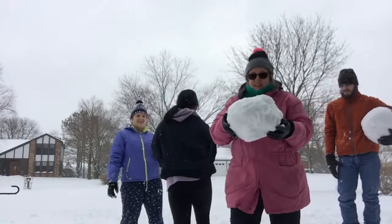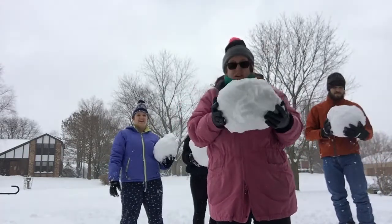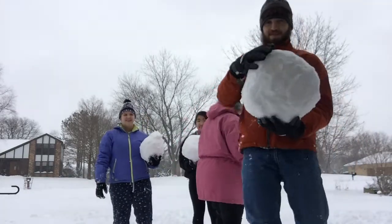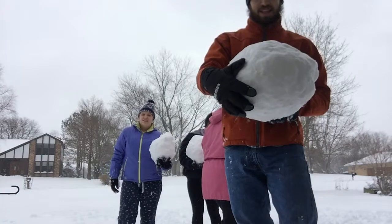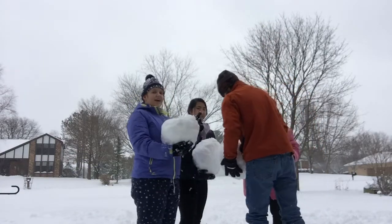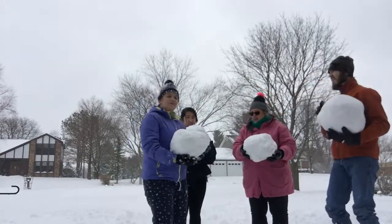And here's mine. It's not round, it's oval. Yeah, mine was never truly spherical. If you look at it from this side, it's kind of a circle. This side, I feel it's less circular. It turned out surprisingly well, though. Okay, ready? It's never gonna make a snowman.